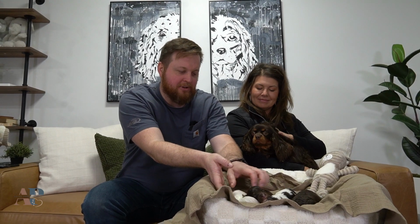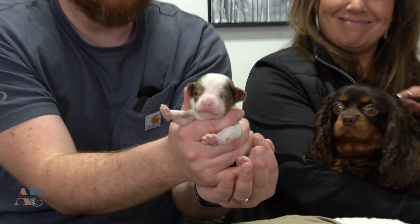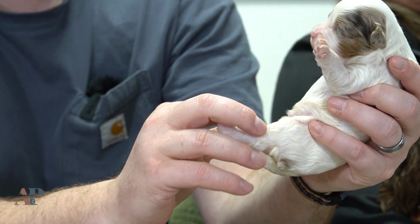We just want to talk about the litter. We have 3 boys and 1 girl, and I think right now we have 1 selection, 1 pick on the litter. So we have 1 person on the list so far. That's very exciting, to be showing off this little litter for them and anyone else that might be interested in the future.